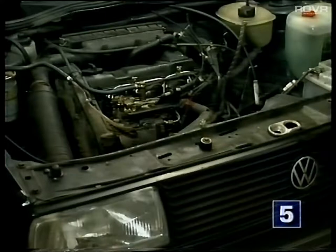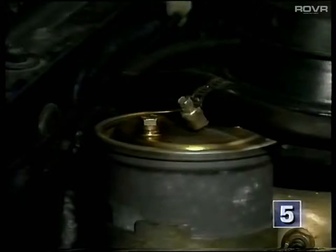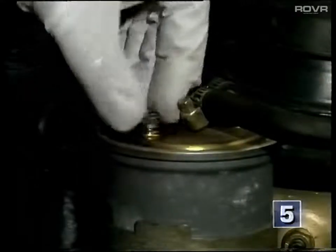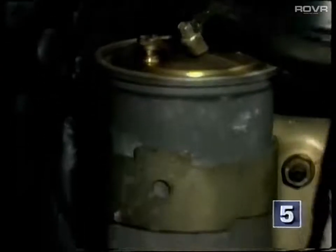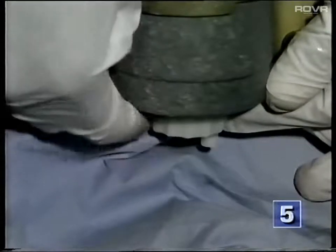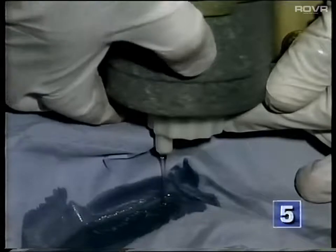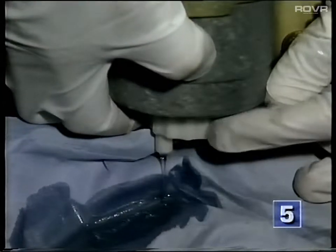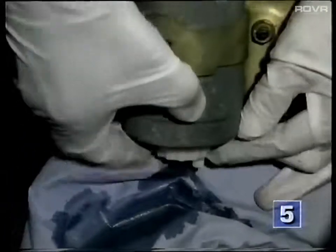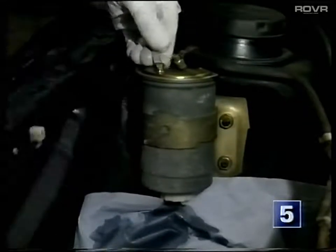Another advantage of the diesel engine is its low maintenance requirements. Other than the routine replacement of the engine oil and the various filters, there's very little else required. One point to note is, when draining the fuel filter of any water, first open the bleed screw, followed by the drain screw. When you're satisfied that any water has been drained, fully tighten both screws. The filter should be replaced at the recommended mileage interval.